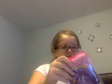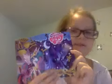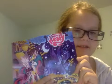Celestia! And then, best friends tattoo. And as you can see on the back, it tells you, like, number 3, that she's prepared comic net. And Luna. Yep. And then, the comic itself. Yep. Celestia and Twilight.